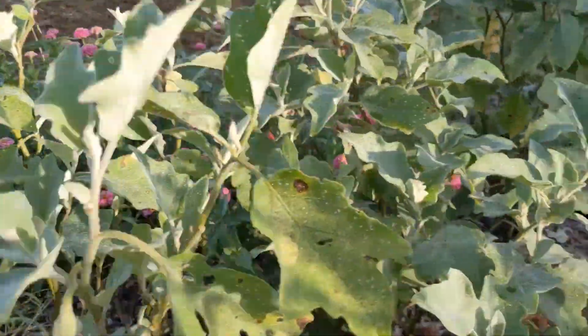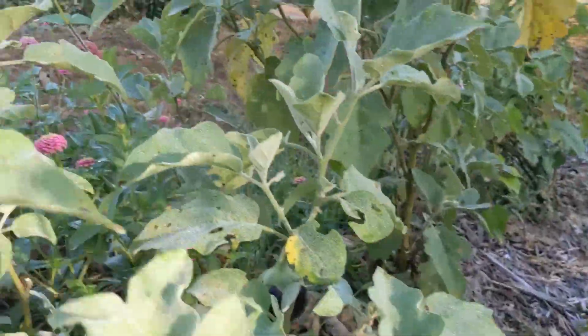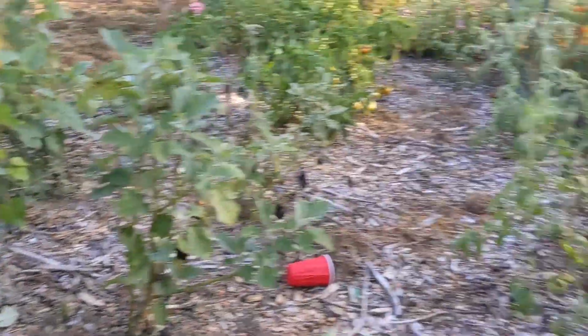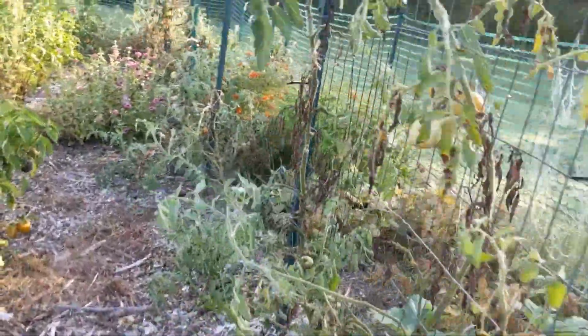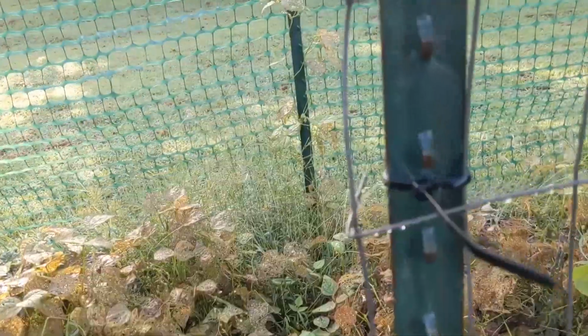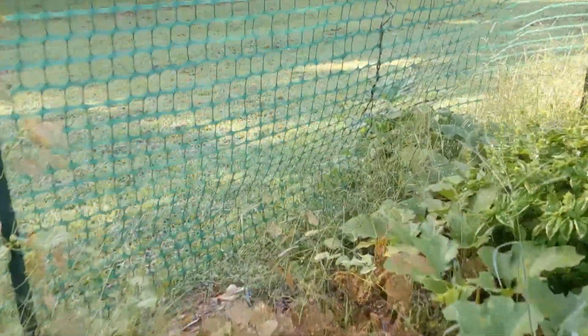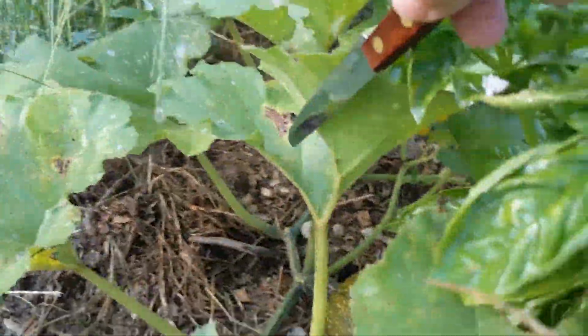Our eggplant, I think, are blossoming for another round, maybe. I don't know. There's some little baby guys. That one's got a bunch on it. Tomatoes, well, they're pretty much done. They're either nasty looking or nasty looking. We also have a pumpkin back in here that is actually getting quite big and turning orange in there.